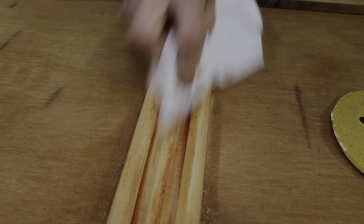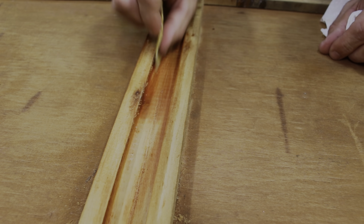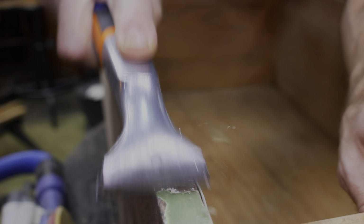Well, I don't know what to say about all this automotive grease. It was everywhere and proved to be difficult to remove. Do you have any suggestions for a product that may have made removing this easier?